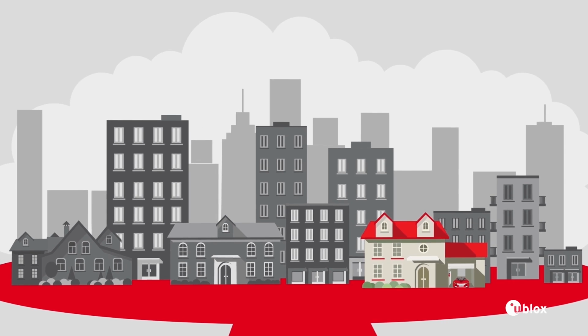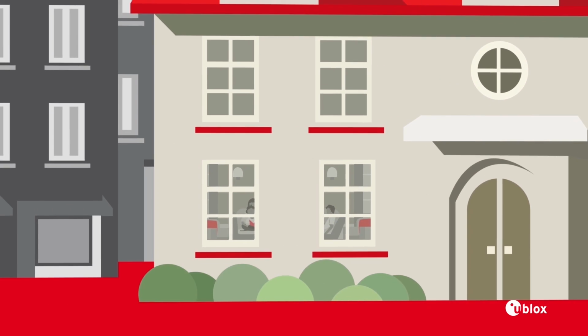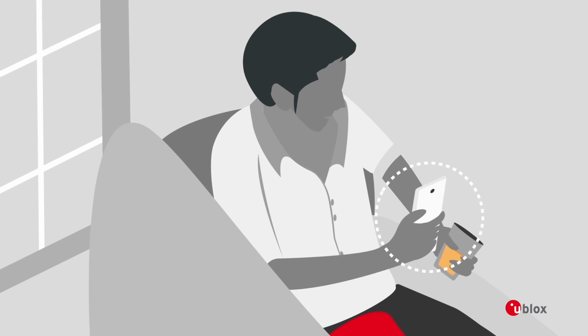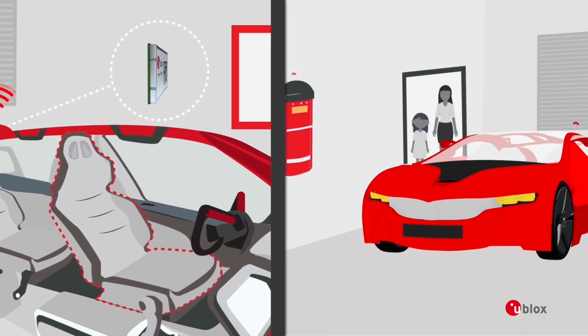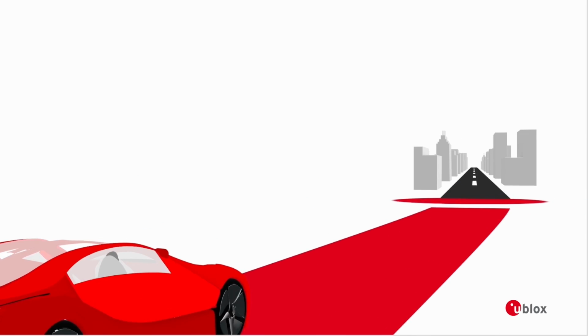The connected vehicle is here. This is TOBY-L4, a groundbreaking high-speed LTE Cat 6 module for automotive use. Using u-blox companion modules, TOBY-L4 has pre-integrated GNSS and Wi-Fi capabilities, allowing seamless telematics and in-vehicle services.